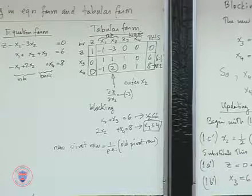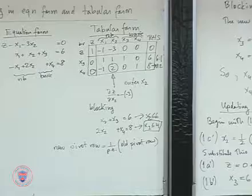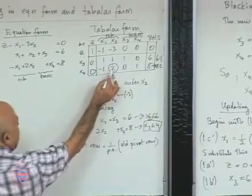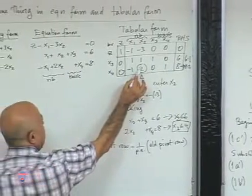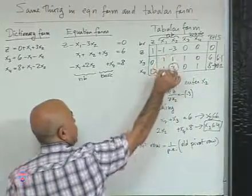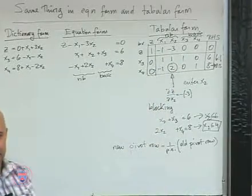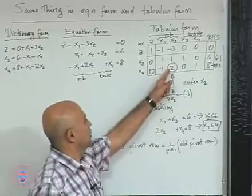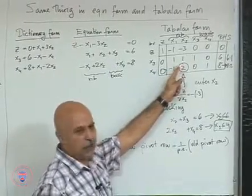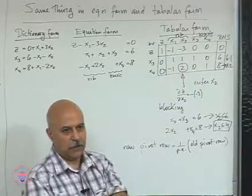Okay, you divide by 2 the row associated with x4, and that creates a 1 here. Then you add 3 times the new version of this row to the top row, so that 3 times 1 and minus 3 cancel and create a 0. Okay? You do the same thing here. You have a 1 here in the new version. So minus 1 times that will cancel with this one, so it will create a 0.